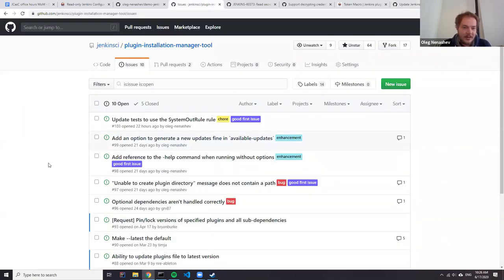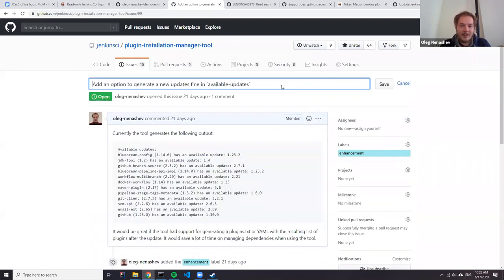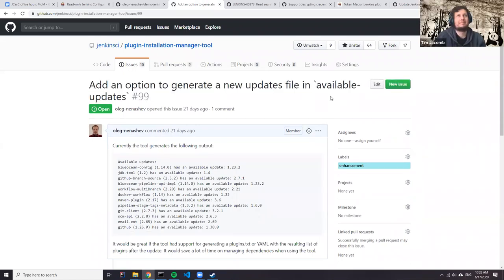So I created an option to generate a new updates file in available updates. Basically, the plugin manager will be able to generate the list on its own without all this magic in YAML or plugins.txt. Well, technically, it might be a bit difficult if we merge plugin management YAML and JCasC YAML in the same file. But as long as they're separate, it's not a problem. You can always merge them separately.